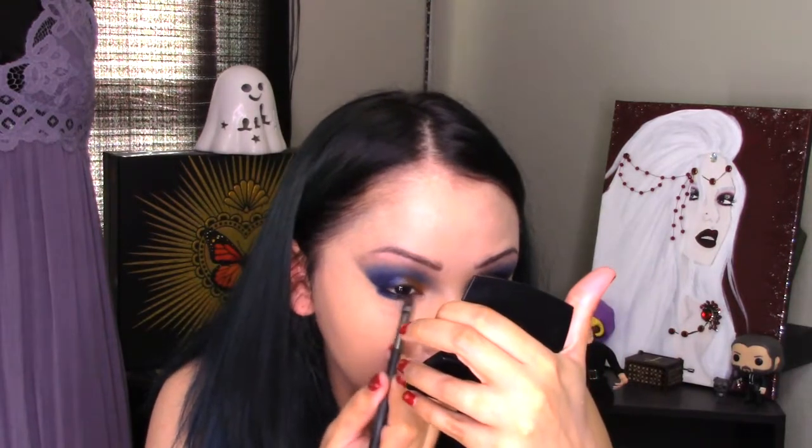And then I'm going to clean off my brush, and I'm going to take from the little palette this shimmery pinky color that they have in there, and then I'm going to put that in the inner corner. I just really wanted the black to make it pop.